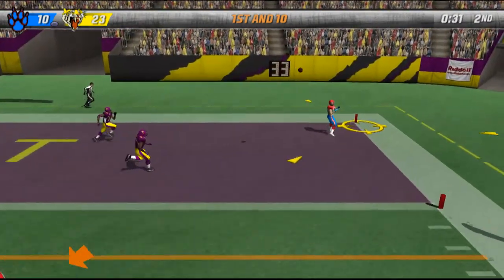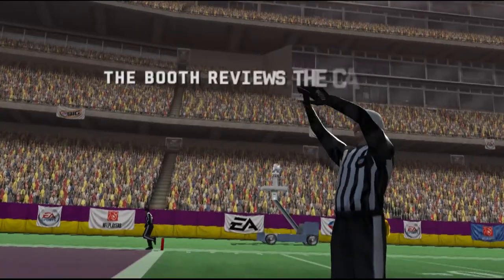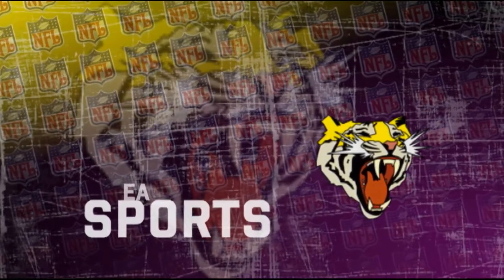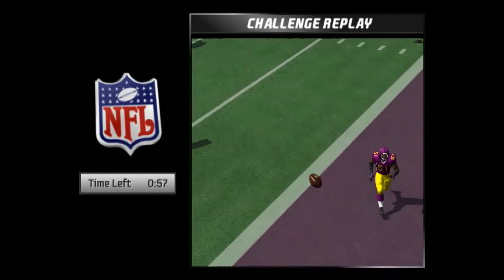Lobs one into the end zone. Right on the money. And the cheers, this one is going to be looked at. Yeah, and because it's in the last 2 minutes, that call came down from the replay booth. Now, it looks like he came down with it. The official will have to decide, though.